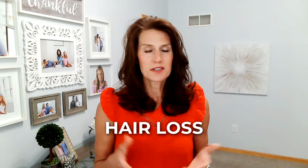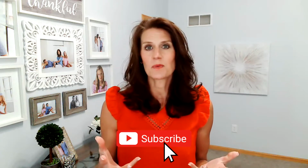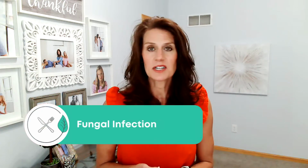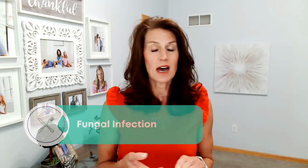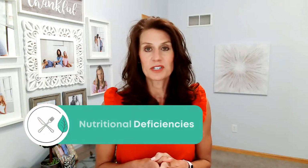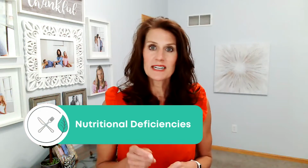Hair loss. It is actually on the rise. And so you might be asking yourself, why is it on the rise? Well, there's several reasons why hair loss is happening more often. A few of them are genetics, hormonal imbalances, possibly a fungal infection on your scalp. Also, there's autoimmune diseases. And one I talk about a lot is nutritional deficiencies. So we're going to dig into the 5 ways that you can naturally support hair growth.